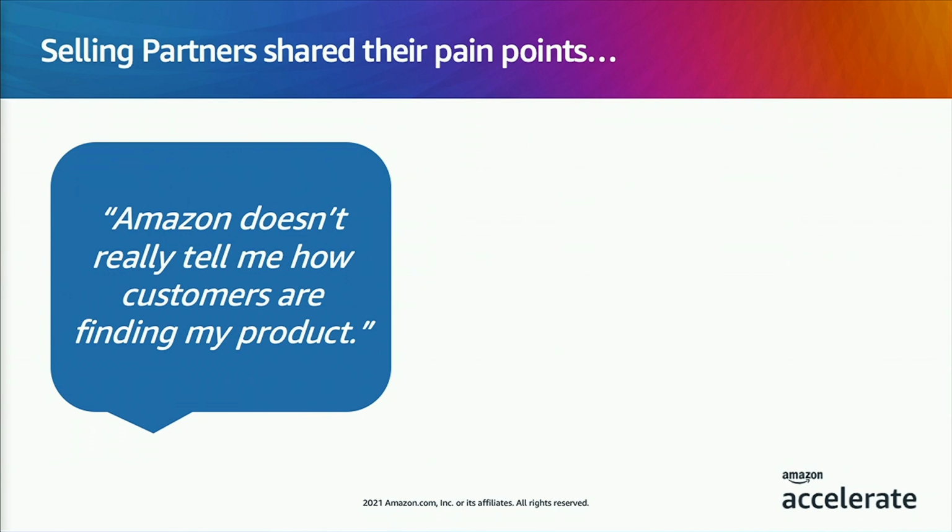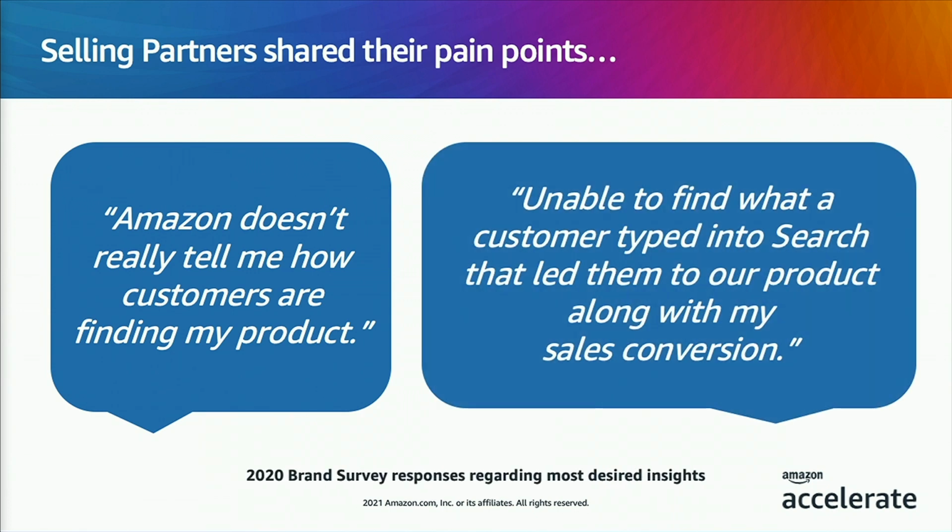Let's read a few more quotes to better understand brand pain points. This second quote says, I am unable to find what a customer typed into search that led them to our product, along with my sales conversion. Our current search analytics reports show what customers are searching for in aggregate, but it doesn't show search metrics for your own brand. That's a really important distinction, because when you understand customer demand signal specific to your brand, it unlocks a number of powerful actions.